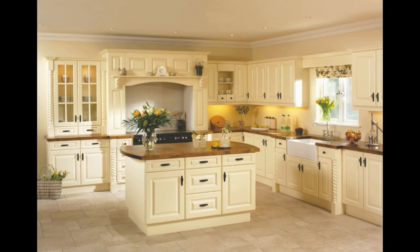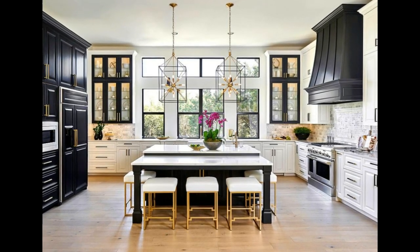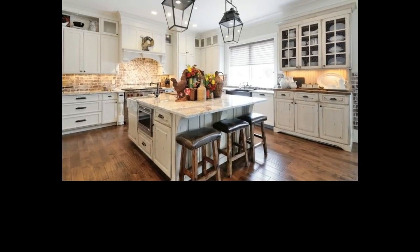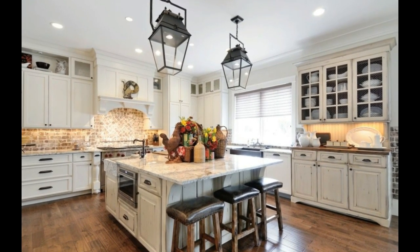Transport your kitchen back in time by incorporating vintage-inspired appliances. Picture the whimsy of a mint green refrigerator or the classic detailing of a stove that doubles as a design statement. These retro additions not only serve their functional purpose but also infuse your kitchen with a delightful sense of nostalgia.